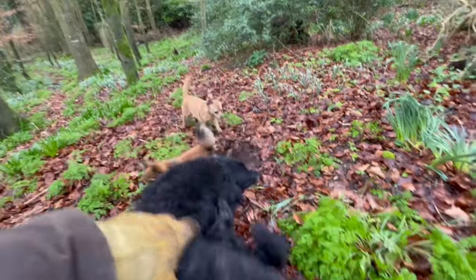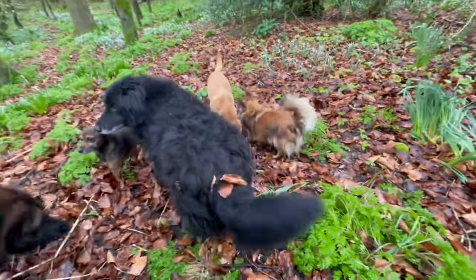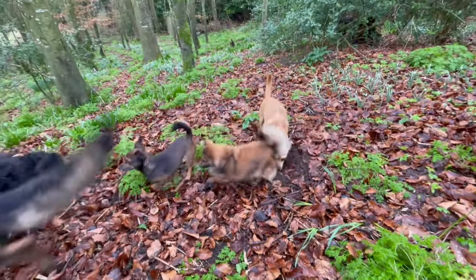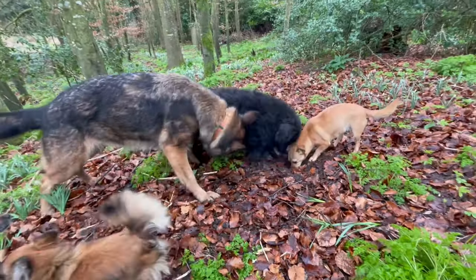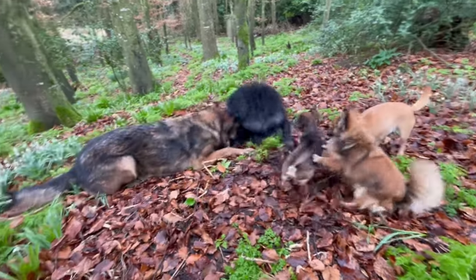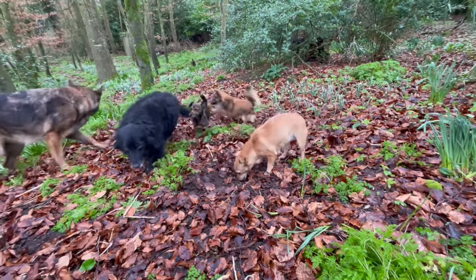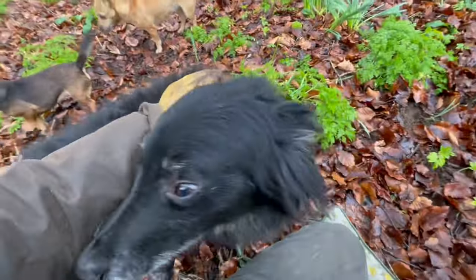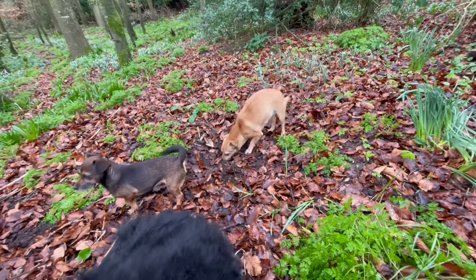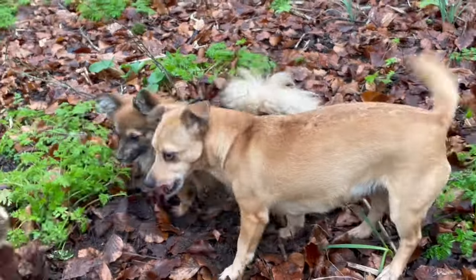Wet! Hey, come on, everybody. Oh, look at that. Dog boops. Guys, they're bored. Bored of me planting snowdrops. And you're lying on them now. Maya, are you eating the soil as well? Look at that. What are you eating? Very strange dogs I have, eating soil. It's actually eating the soil. Now Java's just digging.